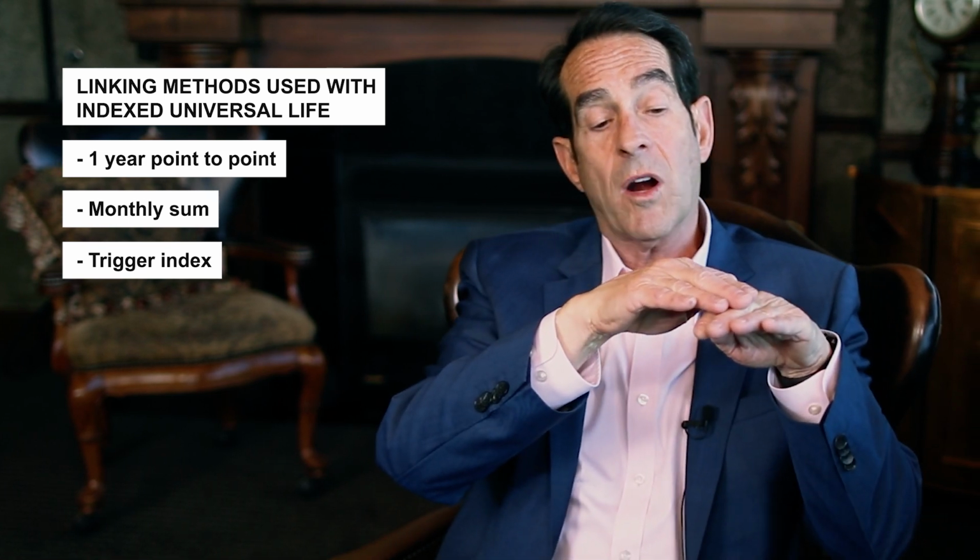Or sometimes some insurance companies will have what is called a trigger index. That means if the market comes up to a certain point, it triggers that rate. If they say, you know what, the trigger is 6.5% or 7%, and the market ends up positive from that year, they will just pay you the trigger of 6.5% or 7%. If it's negative, then it's zero. You don't lose, but if the market was down, it means you did not get the trigger amount.